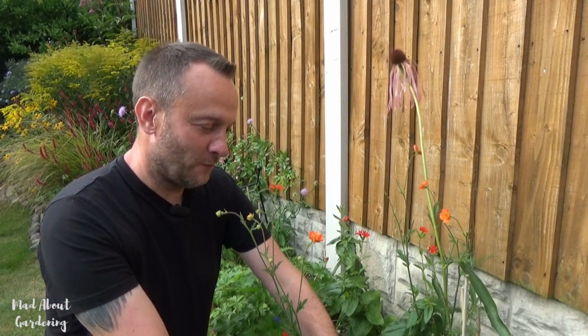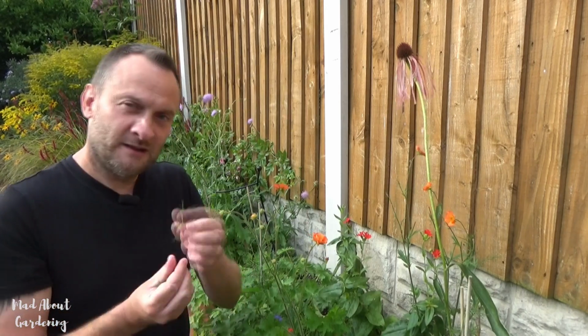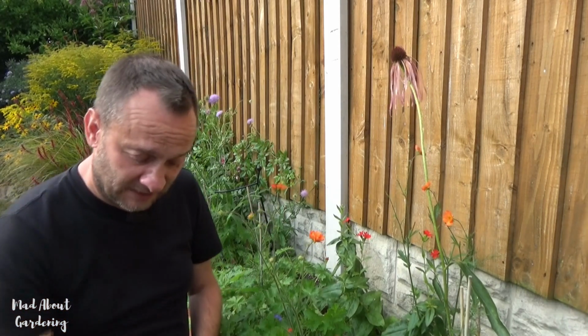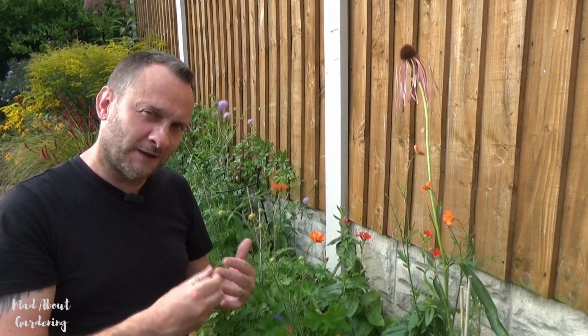I've just noticed a few more heads there that need taking off. I love these, you can just pop them like that. I love that sound when they pop. Anyway, we will be saving, as I've said, some of the Nigella seed heads as time's going on now, because I think we're going to be coming towards the end of those eventually, so we will save some of the seed heads for next time. But at the minute we're just focusing on keeping them flowering for as long as possible.